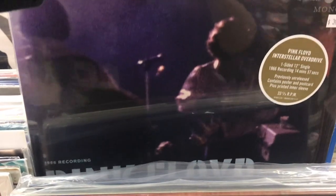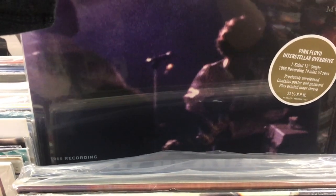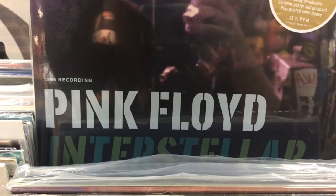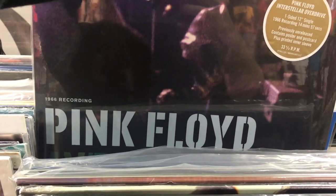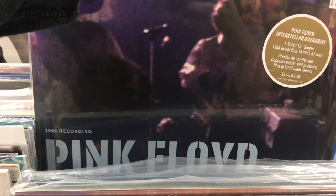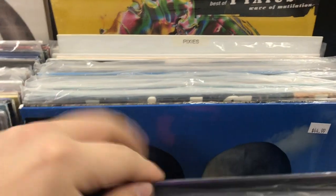It's a shame this popped up in the store long after I had attended Record Store Day 2017, I believe it was. I ended up paying gobs of bucks for this, but this is the Interstellar Overdrive 12-inch from '66. This is a really awesome version of that track, but it's still cool to see it here. I'm surprised no one snagged it.